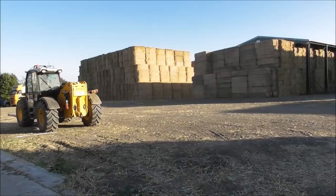But no, so we've got 9 outside stacks and the shed full. So, yeah, we've done very well. We're very happy with what we got. Well, we're more than happy. I've never had this much straw to sell before.